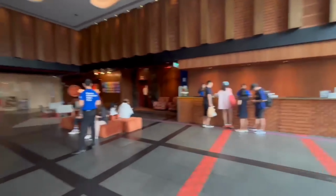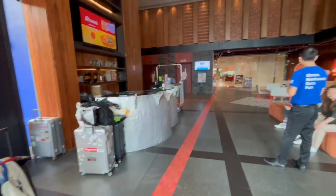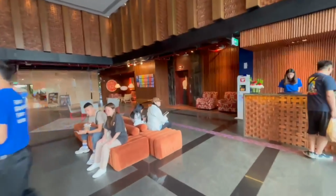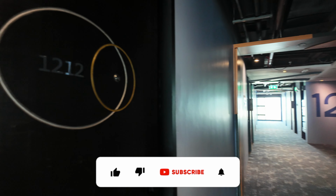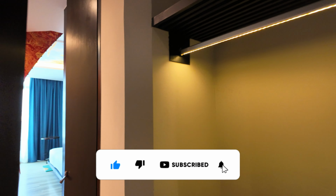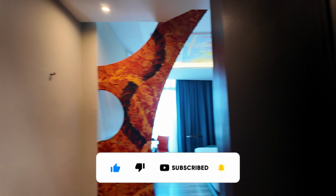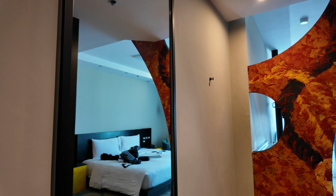Oh, it's nice and cool in here. That's where you have breakfast. Brilliant. Right, let's go see what the room's like. So let's have a look at my room. Room number 1212. I'm staying in a leisure class room. So let's have a look around the leisure class room at Siam Design Hotel, Pattaya.